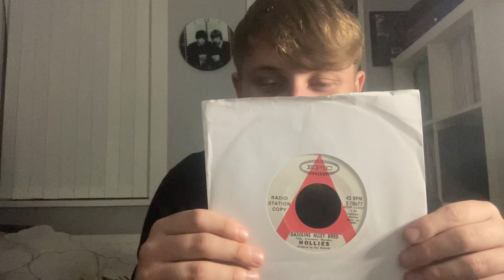Next up, we have a US promo of Gasoline Alley Bread. I love this song. It's got a nice sound to it. Very well performed, and it's backed with Dandelion Wine. Now, this B-side isn't one that I've played much. I've played it before, but it's not one that I've revisited much. So I don't really have a strong opinion on this B-side.